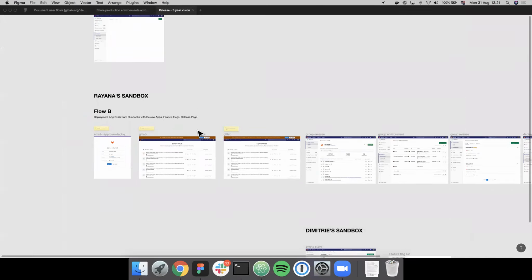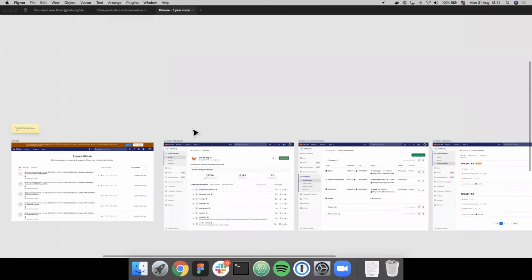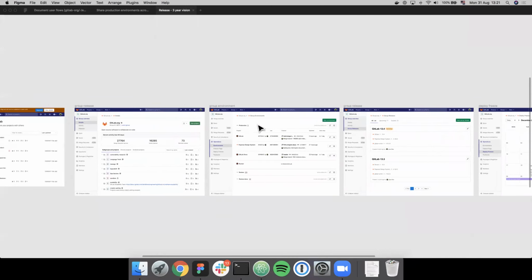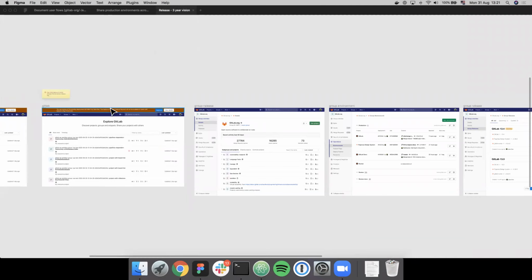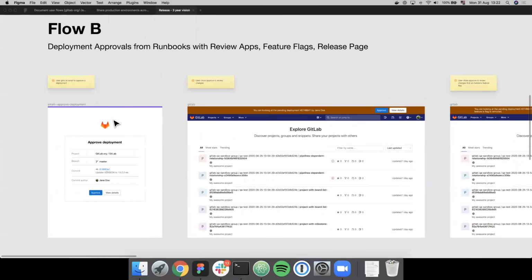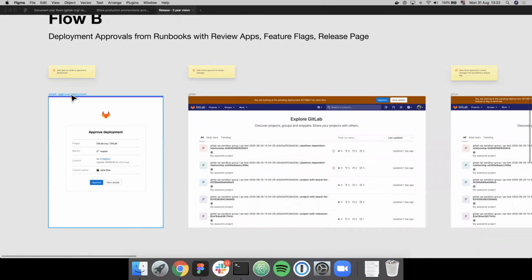So what I was trying to say, Dimitri, is that from the prototypes that we have from last Friday, we have this and some for feature flags. I was thinking that since the flow B that we have here covers mostly runbooks, deploy freezes, and the release page, and most of it makes sense with what I already have here, I just started prototyping it, following the instructions, or at least the proposal in that issue. So first the user starts with an email saying, hey, you have a new deployment to review, so you can approve or view details.